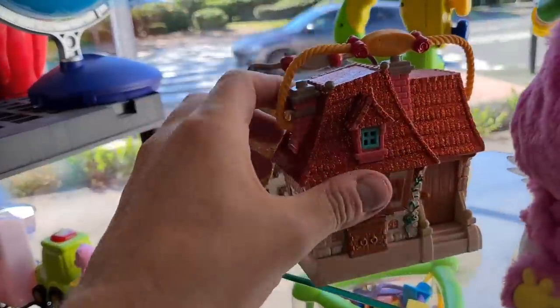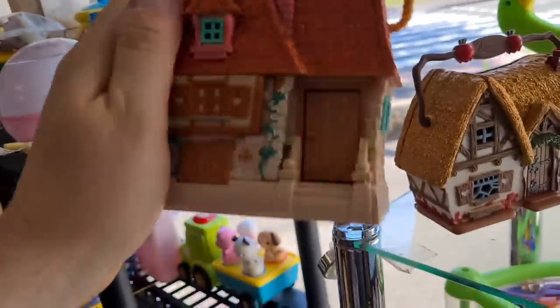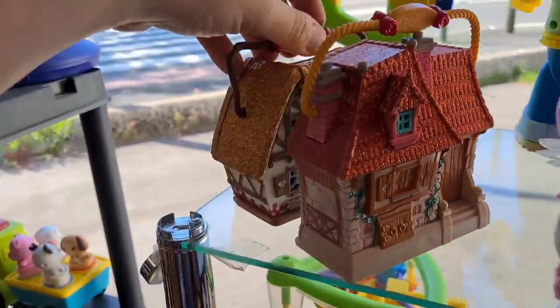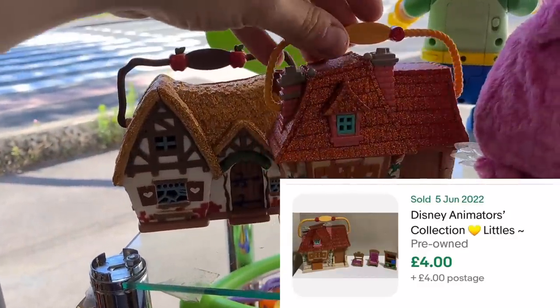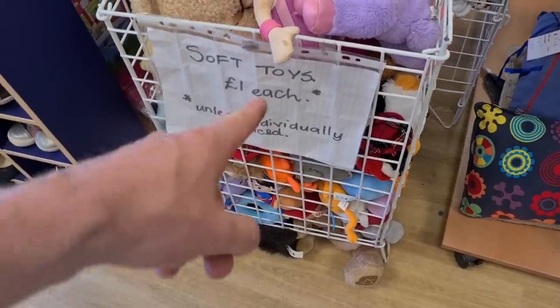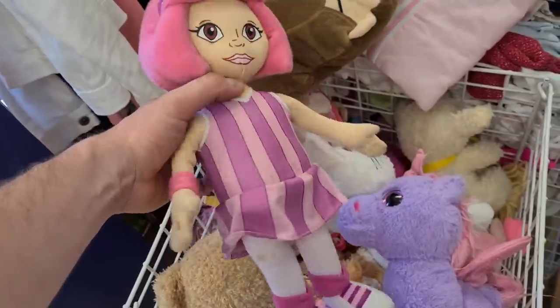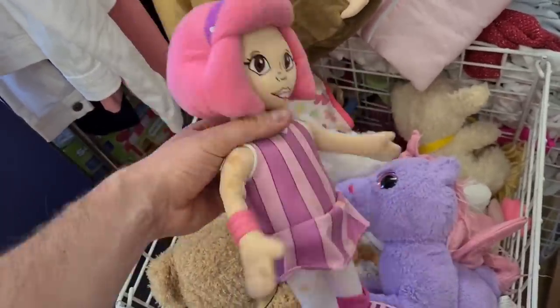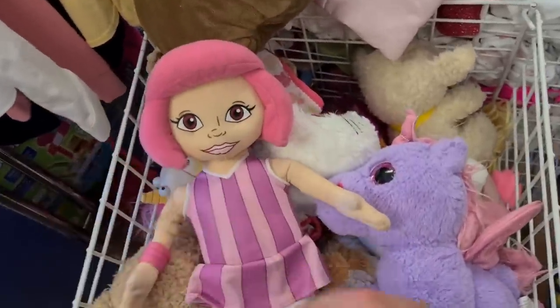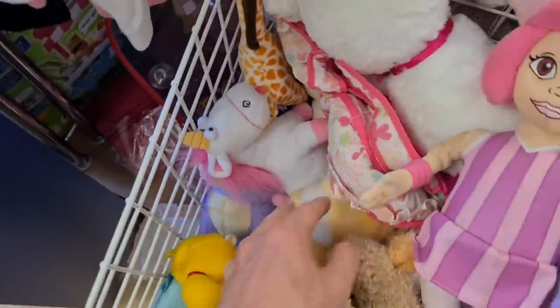And then these caught my eye as well, look. You've got little Disney animator cottages. They haven't got any of the accessories. They do look pretty cool, but looking at solds, they don't seem to go very well at all. And just poking out the toy bin, pound each, and got Stephanie off of Lazy Town. Now, on her own, she's not actually worth that much, but if you can find the other character, they bundle together pretty well, but I'm not seeing him.